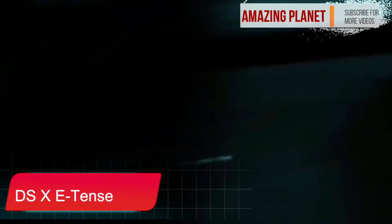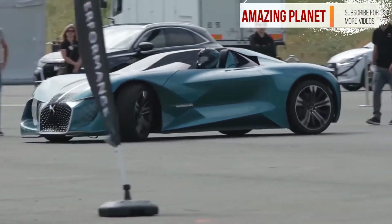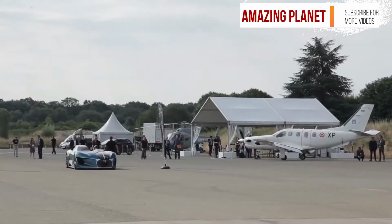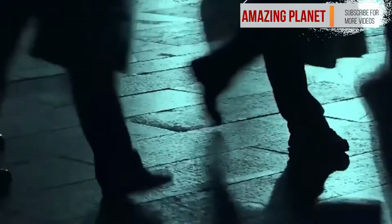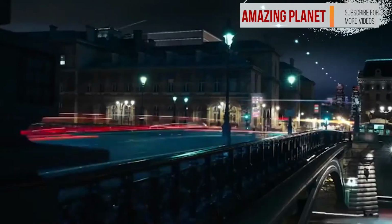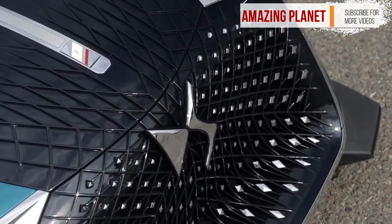DS XE10s. This incredible car by DS, a premium automobile marque part of the group PSA, came to us straight from the future. Originally conceived as a single-seater concept car, it can be operated in standalone or manual mode. Thus, you can be a passenger or a driver if you feel like it. The car is equipped with 2 electric motors, which together can boast a power of 1,300 horsepower.